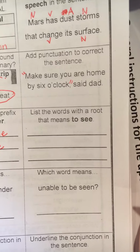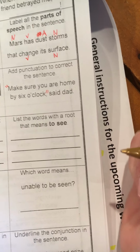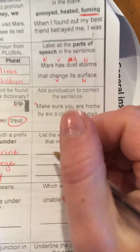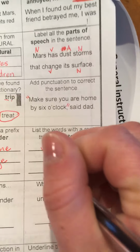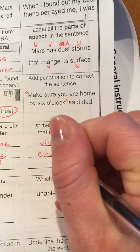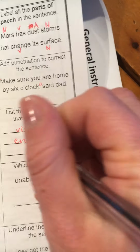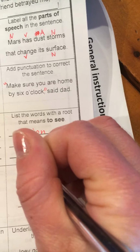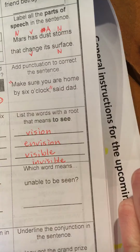And last, our root, that means see. And that is vis, V-I-S, like in vision, envision, which is when we can see or imagine something happening, visible, and invisible. So we have 3 or 4 there.